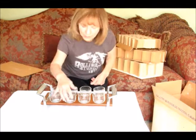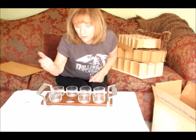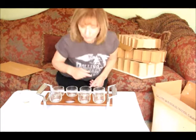The tray does have a little dent right here. So I did not do that. That was already there when we start to sell it. I didn't do that. That's already there.